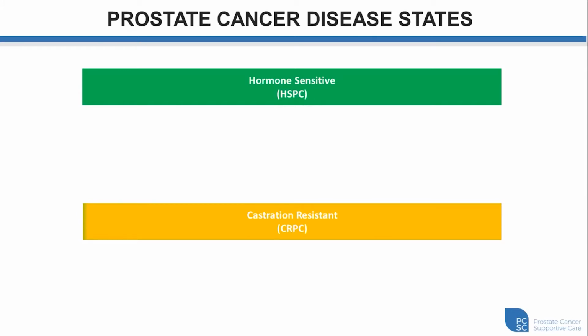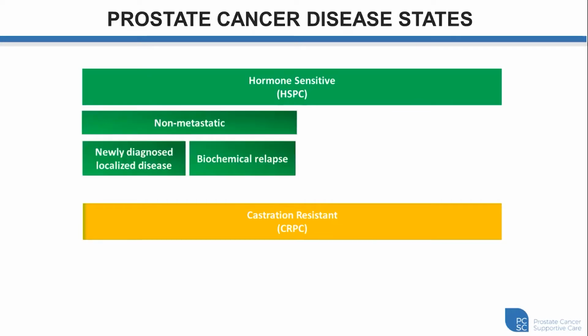Castration-resistant disease is the second stage of prostate cancer, where androgen deprivation therapy alone doesn't work. So we'll need to add additional medications to androgen deprivation therapy to suppress growth of the prostate cancer. Those stages are also divided into substages.